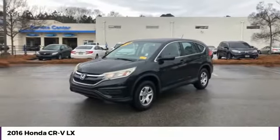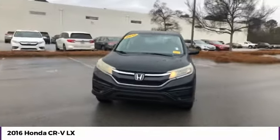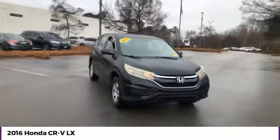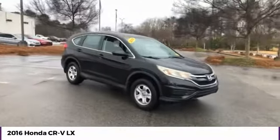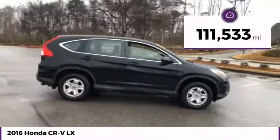Take a ride in the 2016 CR-V. CR-V, a top recommended vehicle because of its car-like driving manners, good value, cool technology, and comfy interior. This vehicle has less than 115,000 miles.